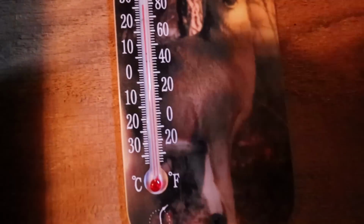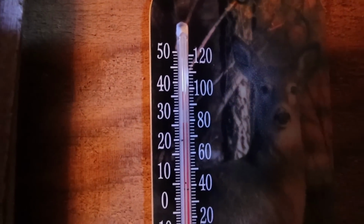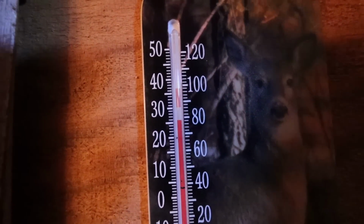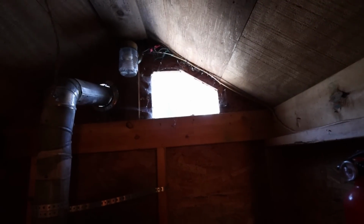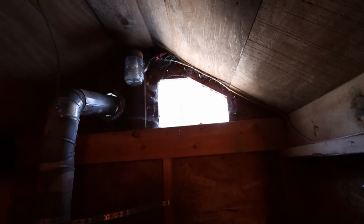It's definitely toasty in here. Let's see what it says. Let's see. There, you can see it right there. 79, is it? It's nice. And that's just a screened opening right there, so there's always airflow in here.